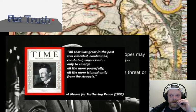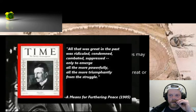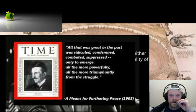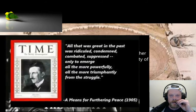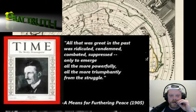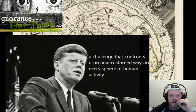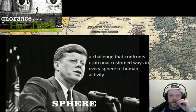Whatever our hopes may be for the future, for reducing this threat or living with it, there is no escaping either the gravity or the totality of its challenge to our survival and to our security. A challenge that confronts us in unaccustomed ways in every sphere of human activity.